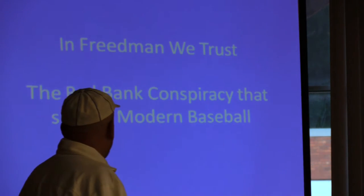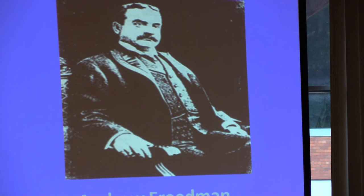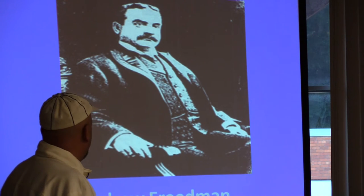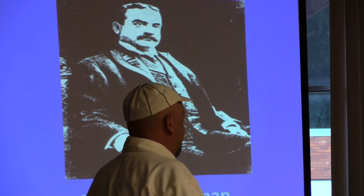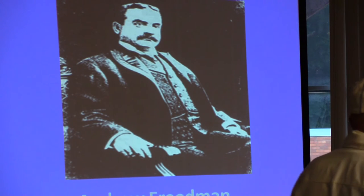Now, next presentation. Now he's saying, Friedman we trust, okay, the Red Bank conspiracy that shaped modern baseball. I introduce to you Mr. Andrew Friedman. He was born in 1860 in New York. After graduating college, he actually got involved with Tammany Hall and became quite wealthy managing some of their activities. If any of you are familiar with the way Tammany Hall operated, if you were in, there was a lot of money to be made.